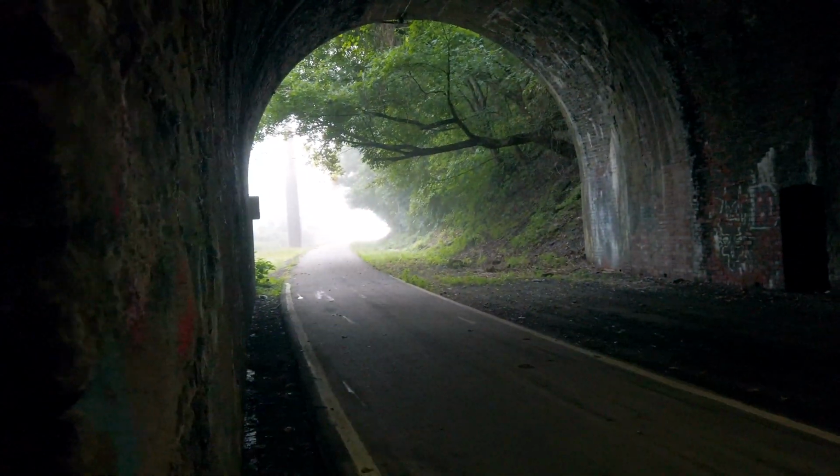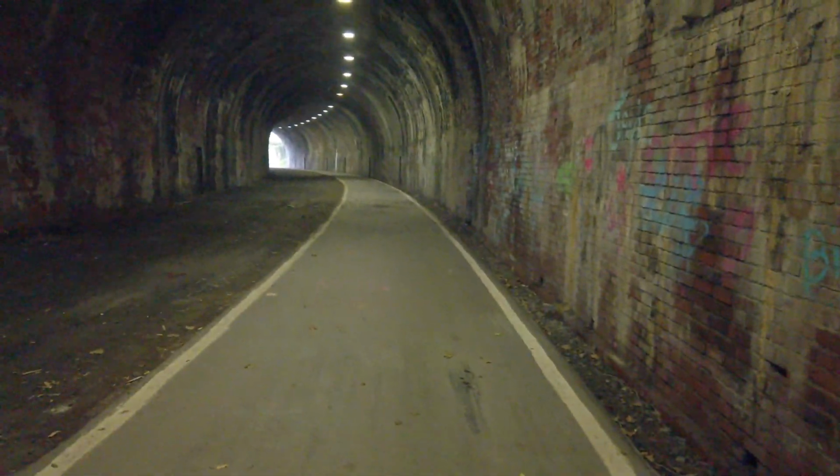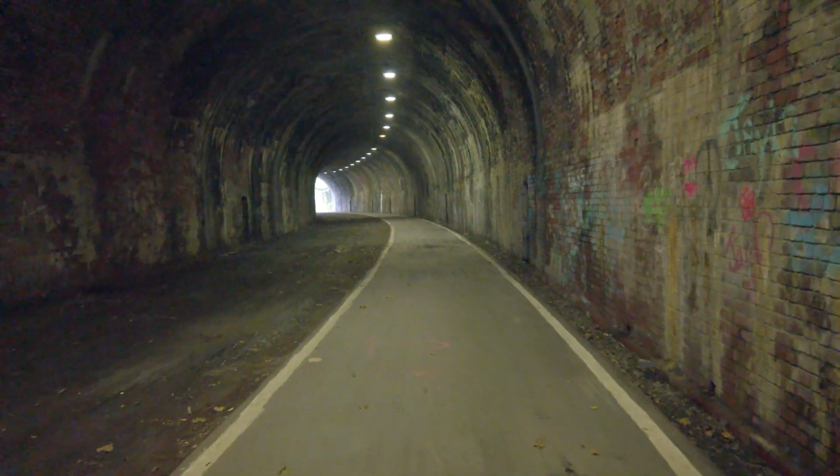Now, this is a brick tunnel. As you can see, we kind of have these little alcove things that if a train were coming by, you could probably just duck in real quick. Now, since this is a walking, biking path, they did pave part of the path in here, but there's also just the original dirt floor over on the side over here.